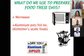You can take your time and Google it. I say Google is our friend. Google the effect of aluminium on food, and then you will understand what I'm talking about.